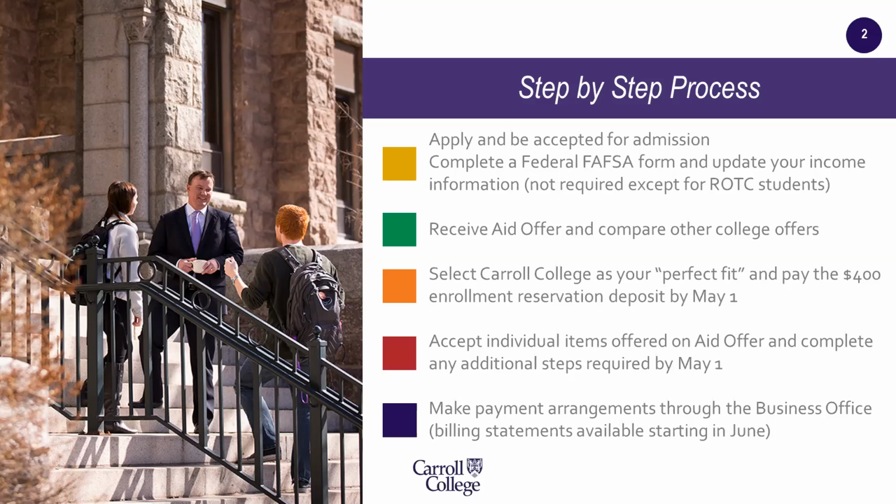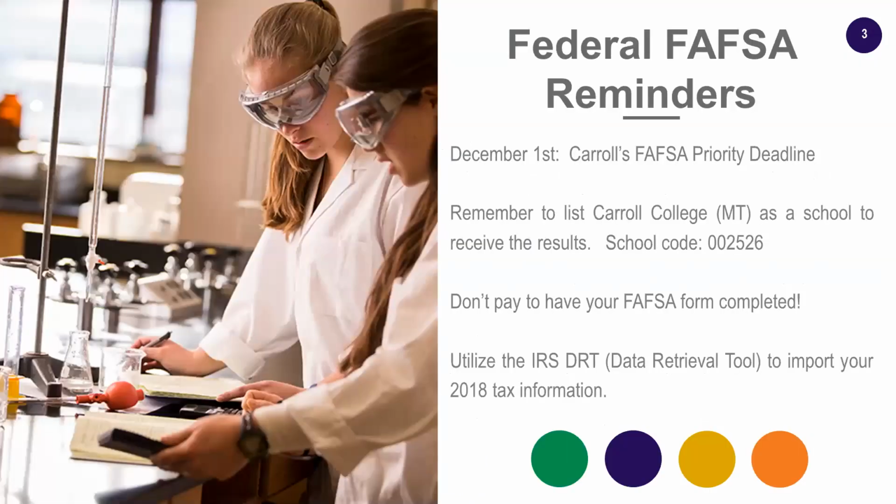And then the final step is making payment arrangements after you're registered for classes and signed up for your housing and your meal plan. And that is done through our business office. It's a billing statement that is sent out semester by semester, and fall semesters should be available starting the first week of June. So just a few federal FAFSA reminders.